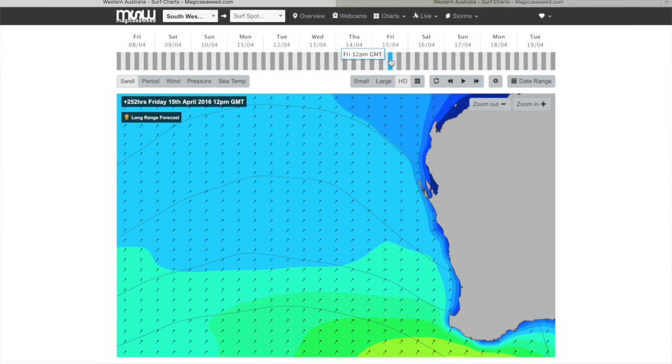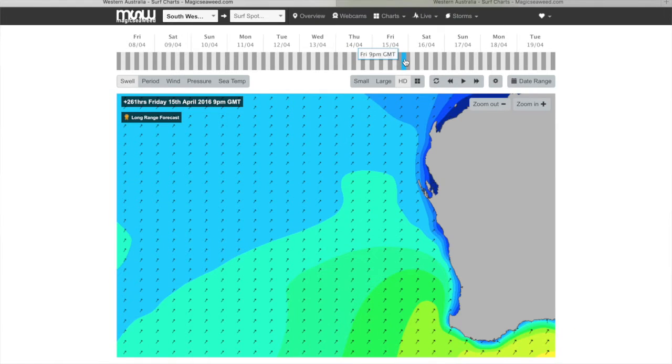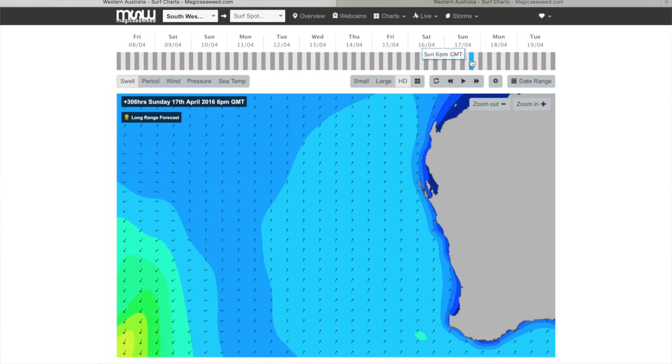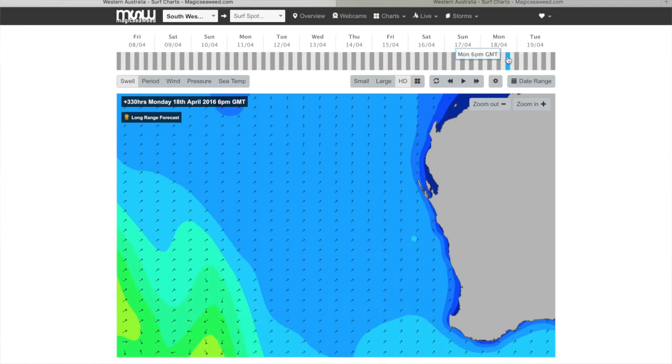As we all know, we're a long way from this at the moment, and the further away we start looking, the more we have to cross our fingers, but hopefully that looks like such a strong pulse of swell that it'll come, and we'll get some big waves to surf in.